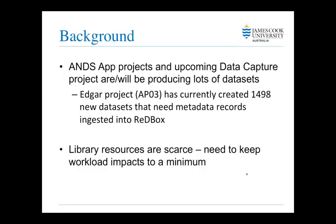So our EDGAR project, which was APO3, on our first ingest, we imported 1,498 records from that. All those records are in now, which was a big task and caused lots of stress, but it was all good. As the EDGAR project continues, the new data sets that get generated from it will be fewer, but it was just that initial bulk import which presented some challenge. And we have another apps project, Climaz, which is APO2, which will again stretch our metadata system. When we do an import from it, its initial import is around the 2,500 mark. So that will be interesting and should be happening in the next few weeks.